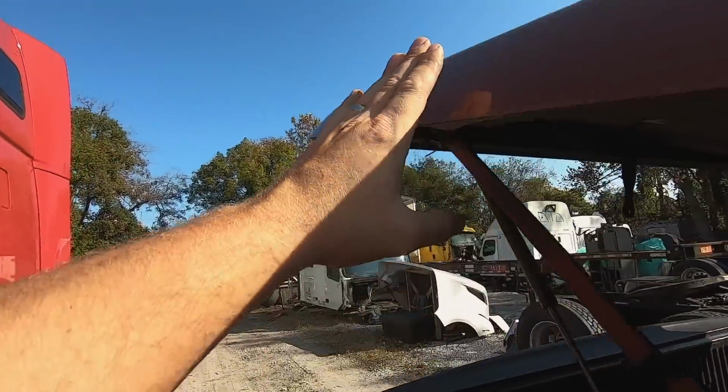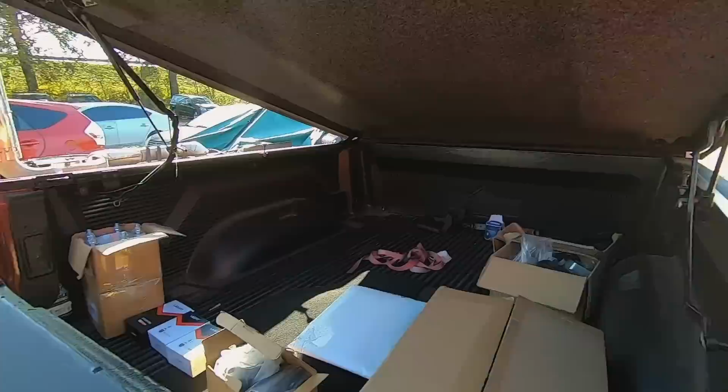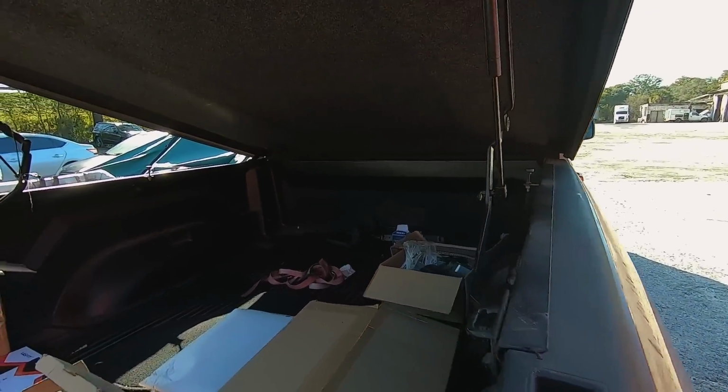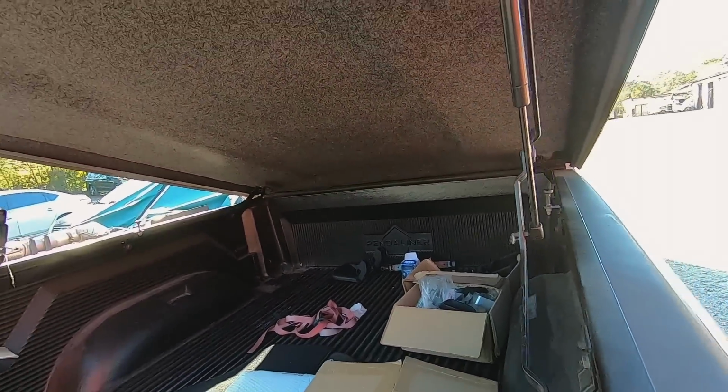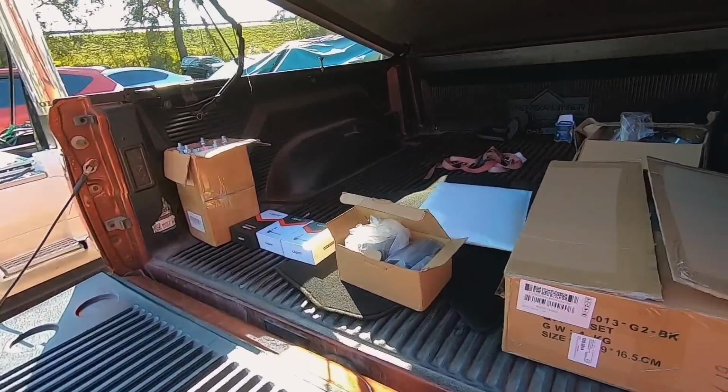Also, this truck came with this little topper, which is actually pretty cool, but kind of annoying. I need to take it off for sure because I can't even fit motorcycles back here with this big thing. But this is a huge trunk. It has like a nice seal. I mean, it's a massive trunk for a pickup truck.